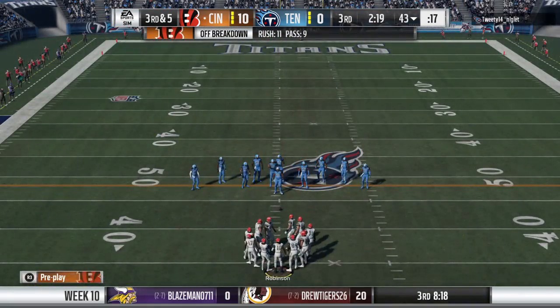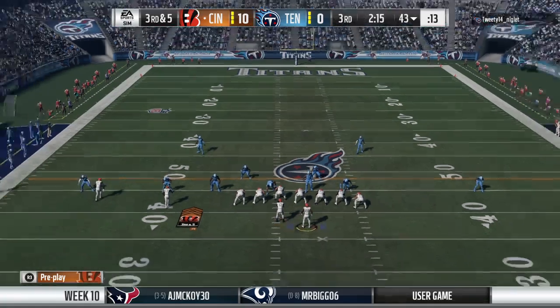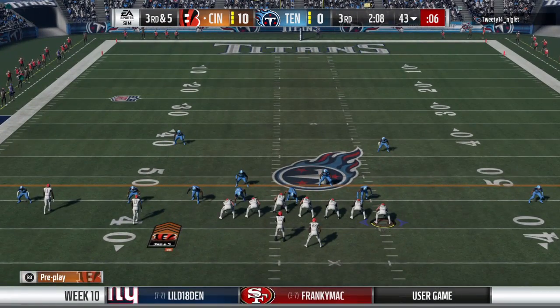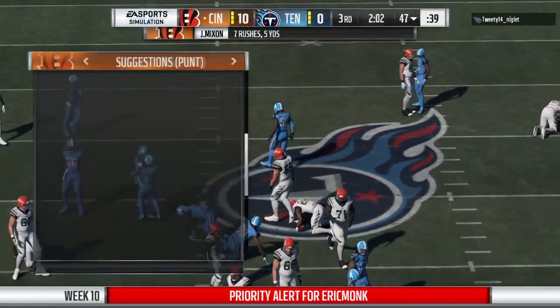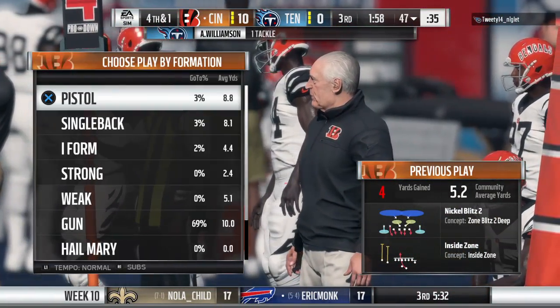Now the Bengals on 3rd down. They've converted 4 times out of 6. Not bad. This will be 3rd and 5. They'll run it now out of the gun. And he'll go down right around the 47 this time. 4 yards on the pickup there, but it's going to take him to 4th down.